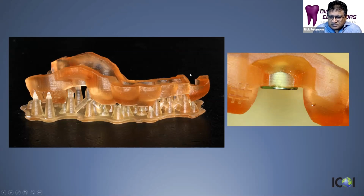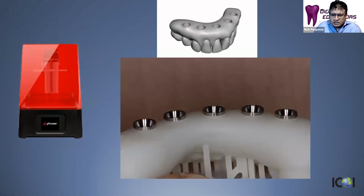And you can see that this particular resin has an orange color. The orange color indicates that it has been cured long enough to achieve biocompatibility according to the manufacturer's recommendations and can be used safely in the mouth as a surgical guide. Now, the Formlabs line of printers is great. It's the most reliable printers we found, and we use them on a daily basis.